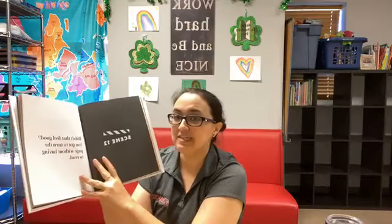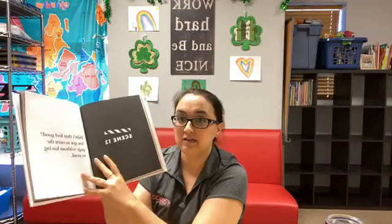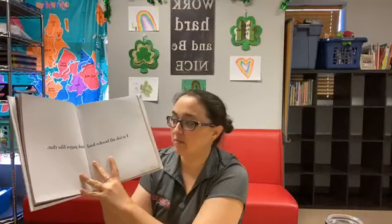Scene 12. Didn't that feel good? You got to turn the page without having to read. I wish all books had blank pages like that one.